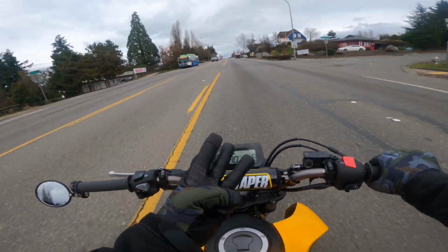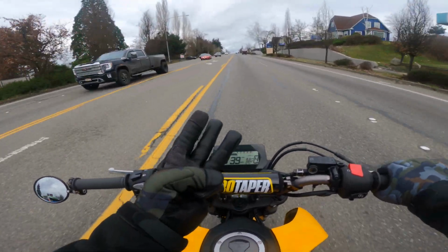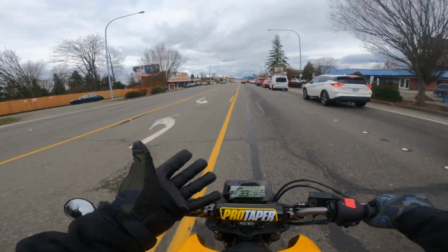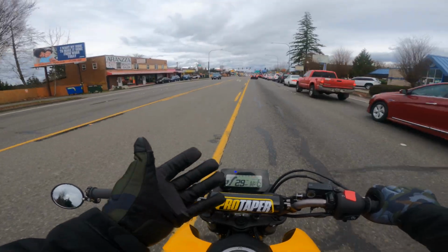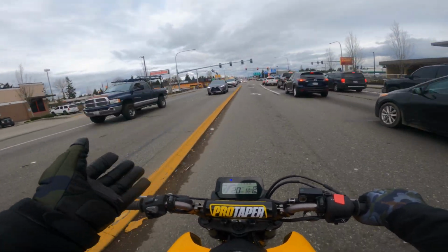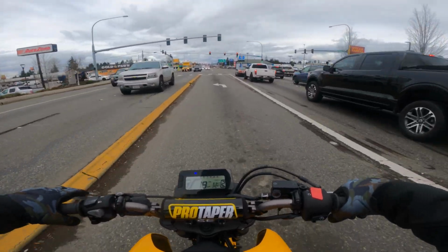Data logger. Also pretty cool, useful at the track, not useful anywhere else. Paint scheme. The R1M just has clear coat on the swing arm, I believe, and also clear coat on the tank. I believe the tank is like aluminum. Correct me if I'm wrong for 2020 and up.